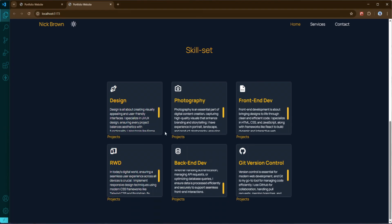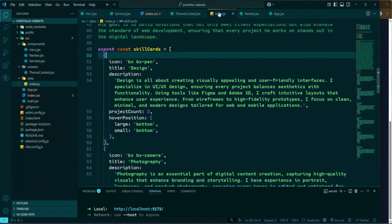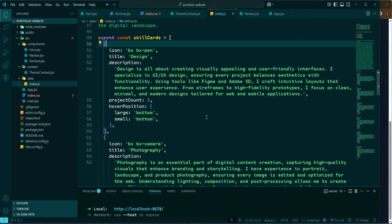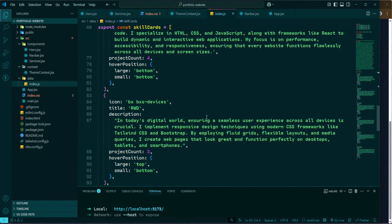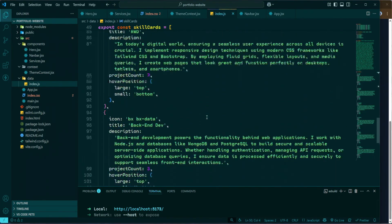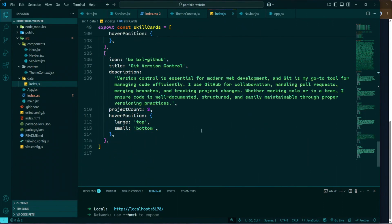To do this, let's go back to our index.js file and take a closer look at the skill cards array. So you will notice that each object inside this array has a property called hoverPosition, which itself contains two properties, large and small. Large defines the hover position on large screens, and small defines the hover position on smaller screens. Since we are currently working on large screen layouts, we are only interested in the large property for now. If you examine the data, you will find that the first three cards have their hover position set to bottom, and the remaining three cards have their position set to top on larger screens.